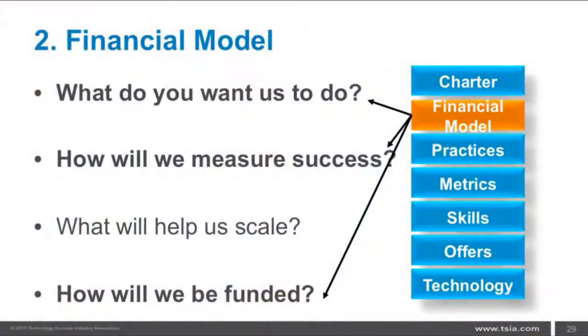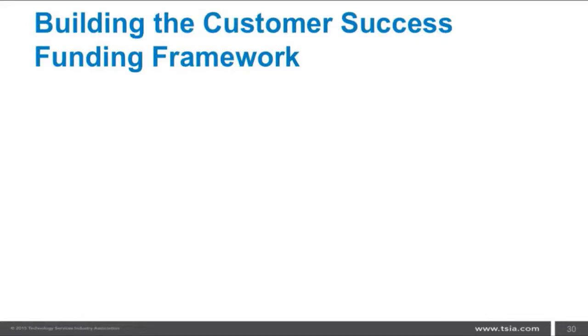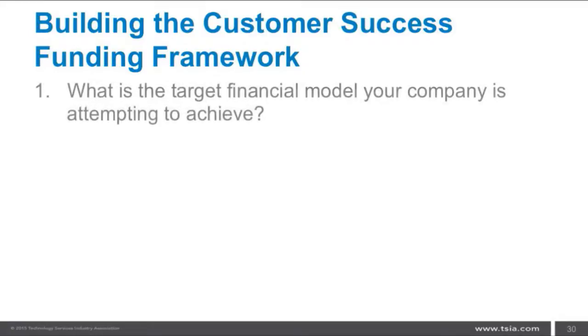So charter, the second step in this journey, is really defining that charter. What's in, what's out is going to drive your financial model. I'm working on a paper right now called a funding framework for customer success, literally designed to take into the CEO, CFO, the board, and say, let's have a conversation about how we're going to fund customer success. There's a 5-step process. I'm going to give you the crib notes here. Step number 1, right? What is the target financial model of your company? And you're going to see why this is so important.